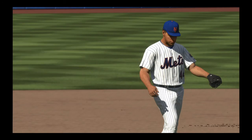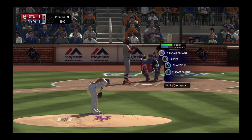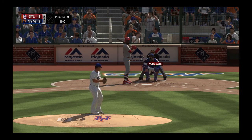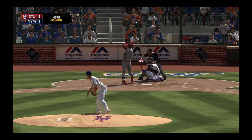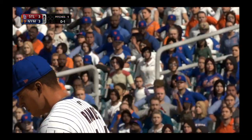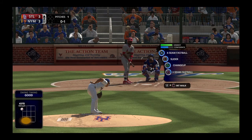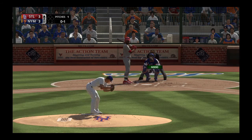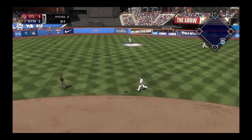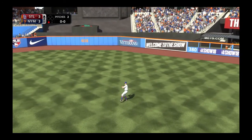A.J. Ramos is out from the bullpen now as he'll make his first appearance here on the season. And now back to the leadoff spot in the St. Louis lineup, stepping in, Dexter Fowler. He struggled at the top of the lineup in this one, hitless to this point. No balls and 1 strike. Sent out to straightaway center field. Waiting on it is Nimmo, and he hauls it in for the first out of the inning.